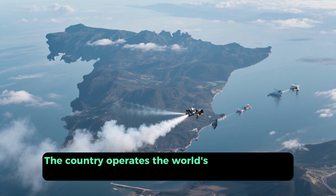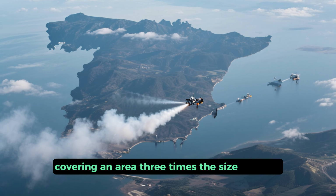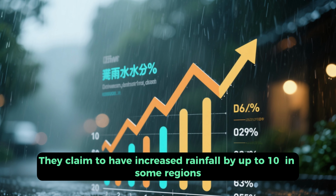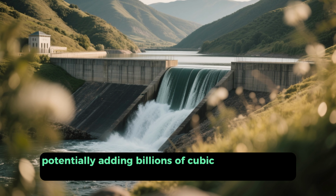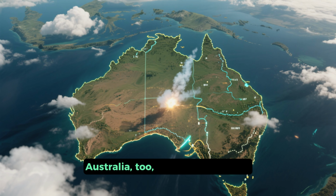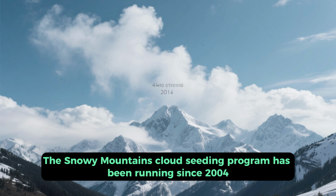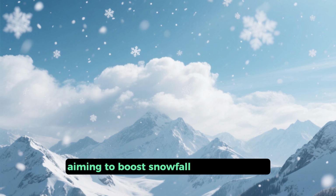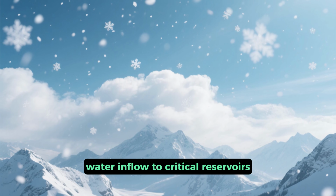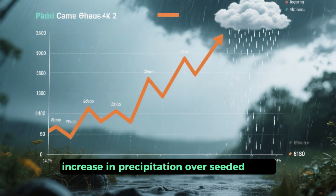Take China, for instance. The country operates the world's largest weather modification program, covering an area 3 times the size of Spain. They claim to have increased rainfall by up to 10% in some regions, potentially adding billions of cubic meters to their water resources annually. Australia, too, has been a pioneer. The Snowy Mountains Cloud Seeding Program has been running since 2004, aiming to boost snowfall and, ultimately, water inflow to critical reservoirs. Long-term data suggests a 14% increase in precipitation over seeded areas.